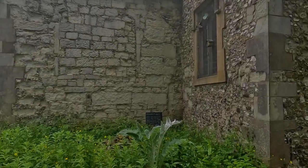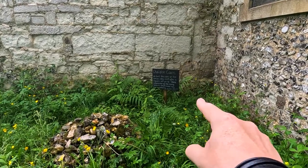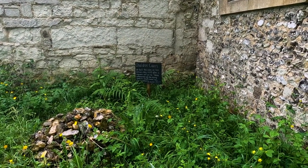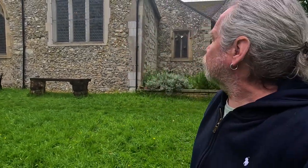Chaldon Cairn. We built this cairn on Lost Species Day 2019 after a requiem service to raise awareness of the many species eradicated by human activity. Well, you can't say fairer than that really, can you? Oh, it's lovely to be outside. If you're ever near the area, do come to Chaldon Church. It's absolutely beautiful.